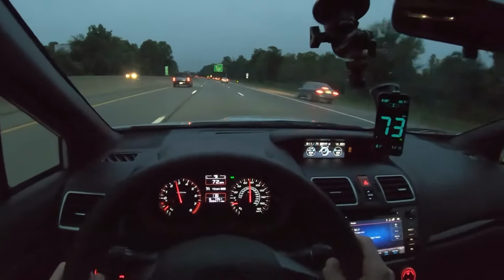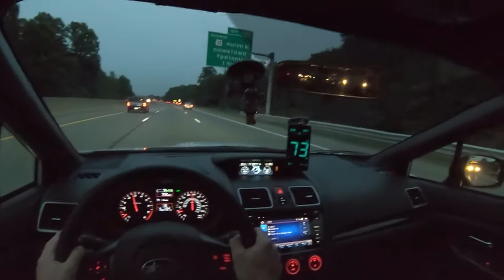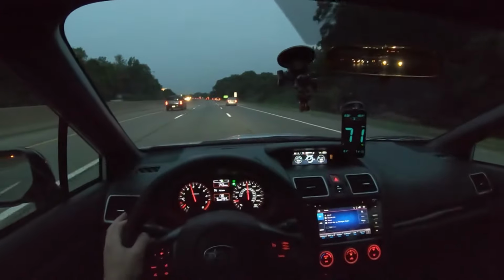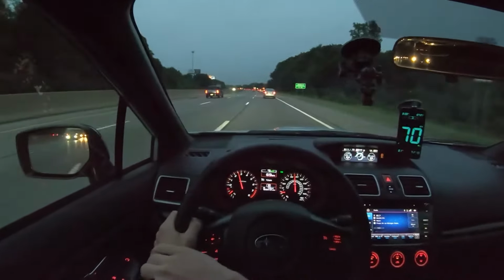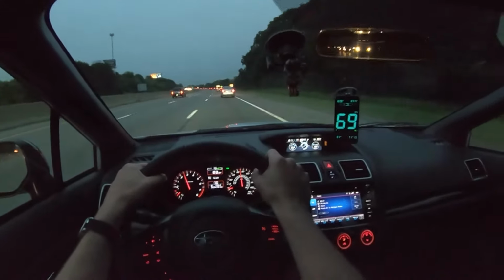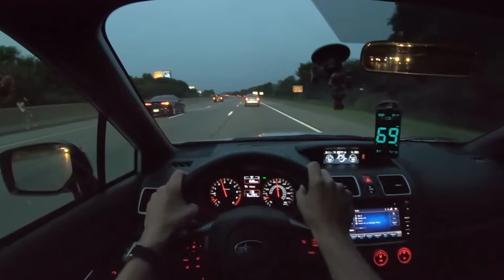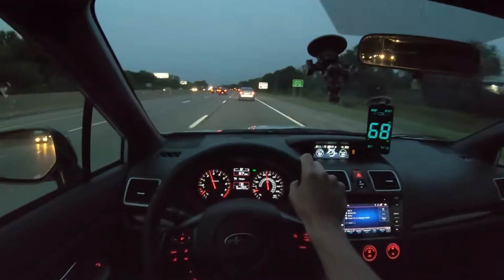Winding down the highway fuel economy test here. WRX is pulling nearly 31 miles per gallon, according to the car's computer. Pretty good for this all-wheel drive compact sports sedan. Been a very uneventful test, averaging 71 miles per hour right now. By the time we get to the gas station, that should drop to a moving average of 70.